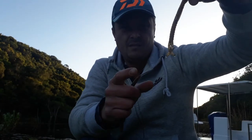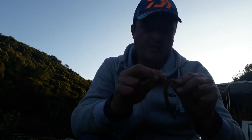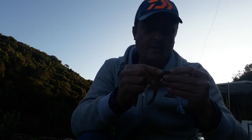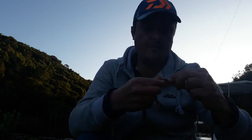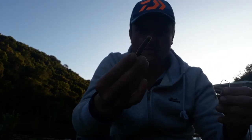Okay, so this is what I was fishing with now. A little tail dinger, swamp crawler kind of thing. So I'm going to take that off. Take it off nicely so I can reuse it, otherwise you just tear it. Okay, I'm going to go for a bit of a heavier dinger. This is a watermelon red seed.